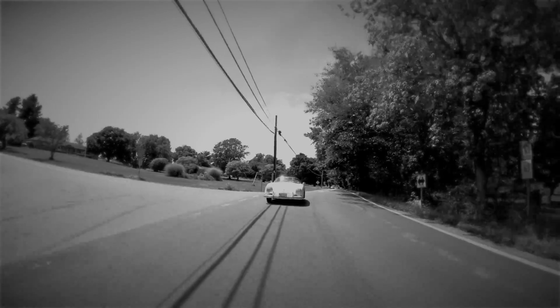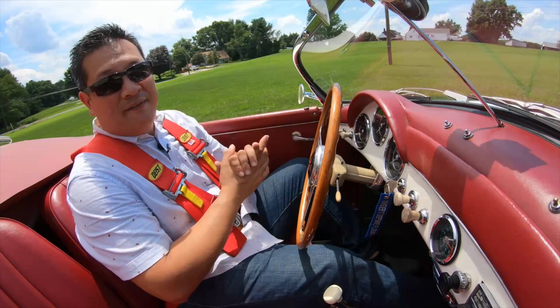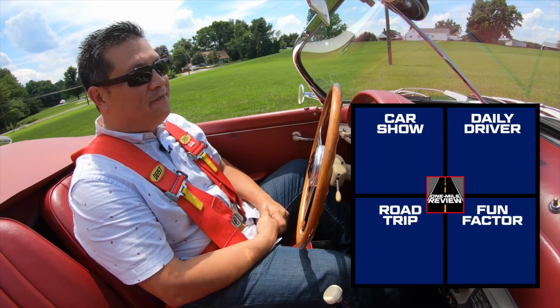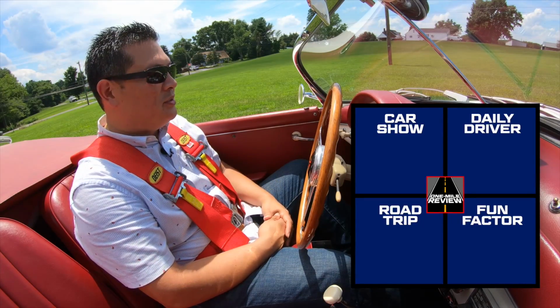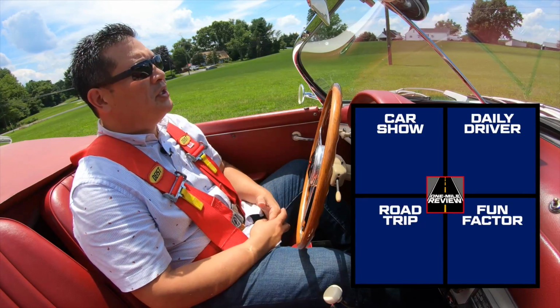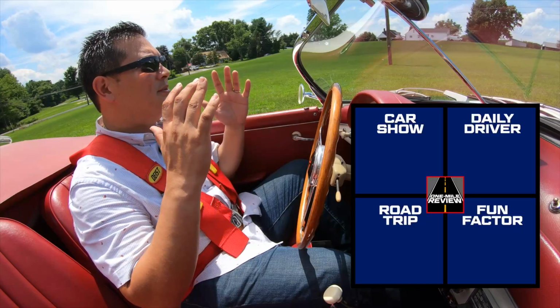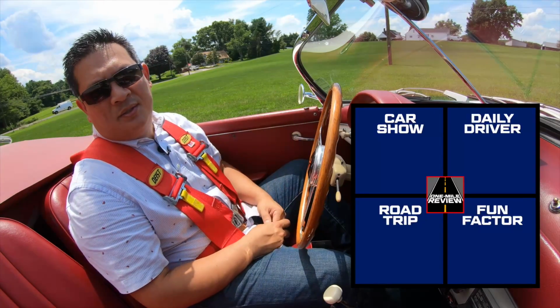So the amazing ride has come to an end. Time for the ratings. We've actually got 4 ratings now. The very first one is car show, and how it would rate at a car show. Man, you roll up in a car like this, every head turns, big smiles. It's a beautiful shape. It's an iconic shape. This car is going to go to the front of the line.